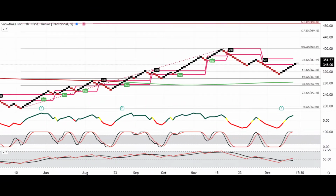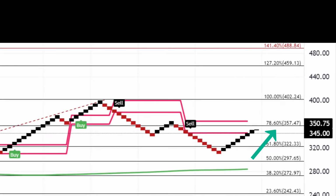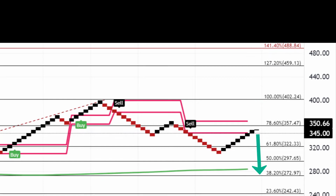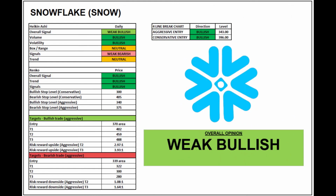So an improving picture for the Renko chart, $5 block size, and our signals all turned green. We're trading above the longer term moving average, price moving back within the 2 pink line box breaks set up. And in terms of targets, if it continues upwards, 400 area, break that, it's 459, and nearly 500 at 488. Downsides, 61.8% line at 322, then just below that longer term moving average, 38.2% at 272, but looking a lot more bullish in the shorter term at the moment.